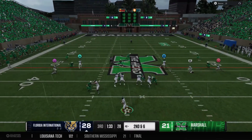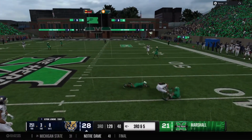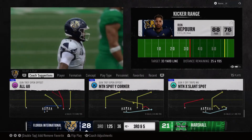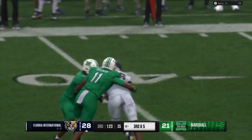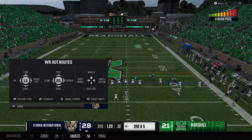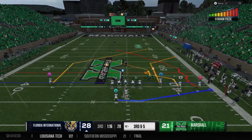To the air, it's Jenkins. Firing to the right, complete. And the defense settled in to stop that one for a short gain. A nice job by the QB there, timing out that drag throw. It's zone coverage, so he's got to make sure he gets it to his receiver in a window to allow him to catch the ball and then turn it upfield.